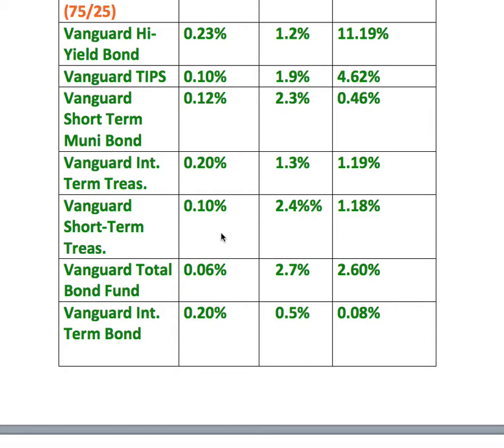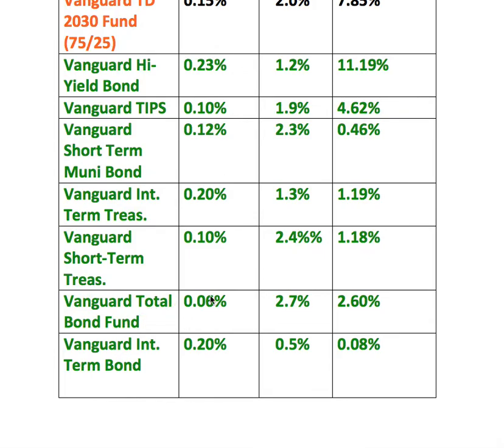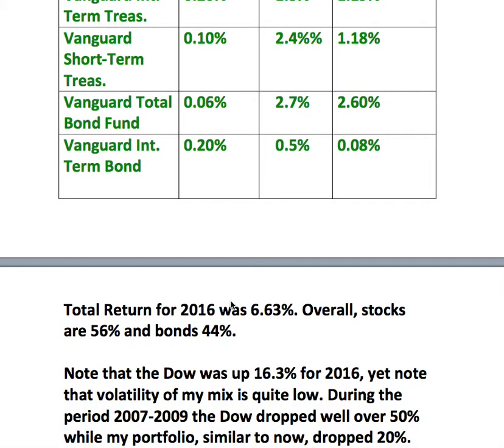But these work well. There were 11 funds. We've got 7 left. I'm gradually selling them off over the years. Usually I sell like 1 per year. But as we can see, we've got low levels, 1.2%, 1.3%, 2.4% of our total funds. And the fees are really, really low. Look at this total bond fund. This is intermediate term treasuries with Vanguard. So that really is it.